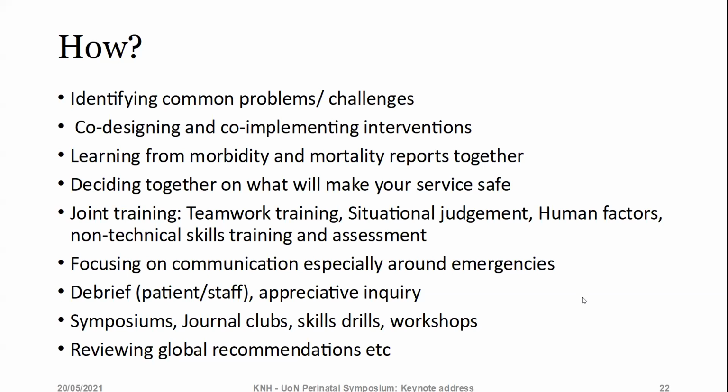Then focusing on communication around emergencies, debriefing staff after an adverse event and the patients. Appreciative inquiry is very important. It's very tempting for somebody to just come and shout, why was this not done? Instead of starting by appreciating the team for what they did well. So in collaborative working, if you start by appreciating what has been done well, then you achieve better. And then instead of critique, you ask the team, what do you think you could have done better? Making the people identify the strengths and the gaps by themselves. And then symposiums like this one, journal clubs, skills drills, workshops, all those are important for collaborative working.